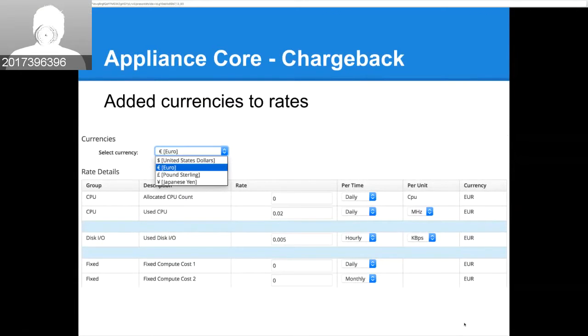So another enhancement that they've made to chargeback is being able to add currencies to rate. So this really just indicates what currency the rate is going to be in, and that would show up on the report as well. And these are some of the ones that are supported now, but later on, users will be able to add additional currencies if they need to in their locale or whatever. And it would be an option here, and also show up alongside the rate and alongside the cost in the report. Cool. I could see exchange rates in our future. Yeah, I think so. Okay, next slide.